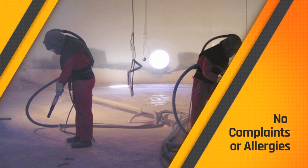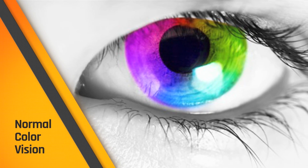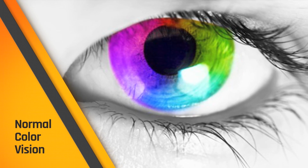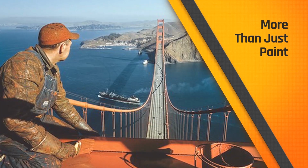You must be in good physical condition. You could have no chest complaints or allergies related to paints, solvents, or dust. Do you have normal color vision? You'll be working in a world of color, so this is important. As you can see, there is a lot more to being an industrial painter than just spraying paint.